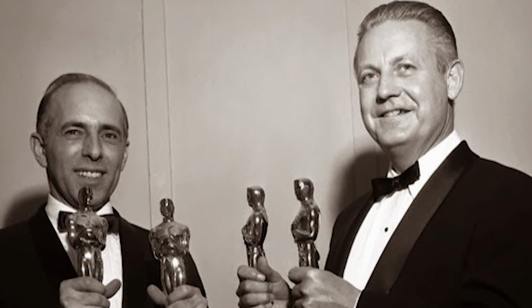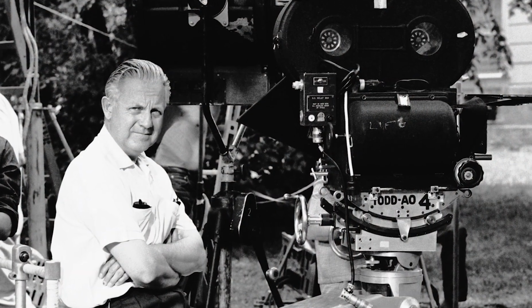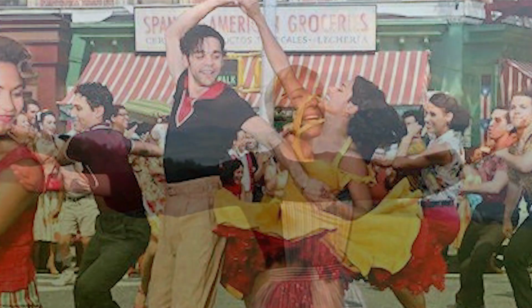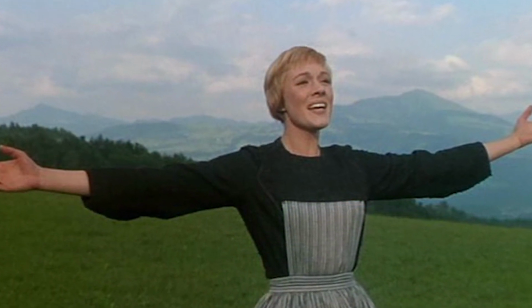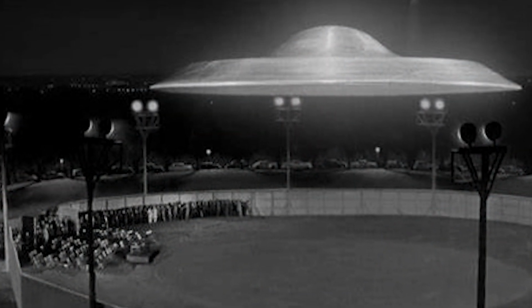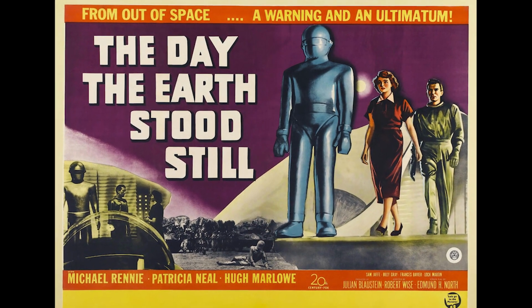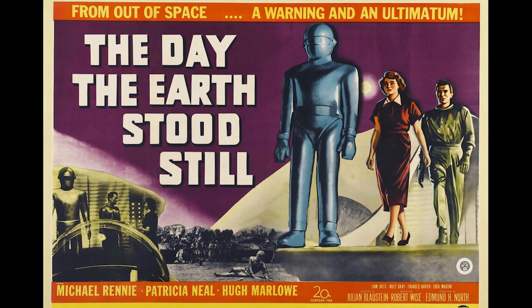The film got even more notoriety when it was announced that Academy Award-winning director Robert Wise would be helming the project. Wise had won Oscars for West Side Story in 1961 and The Sound of Music in 1965. He also directed one of the first ever science fiction films, 1951's The Day the Earth Stood Still.